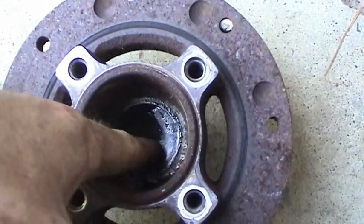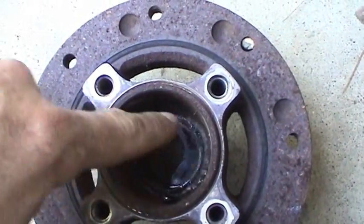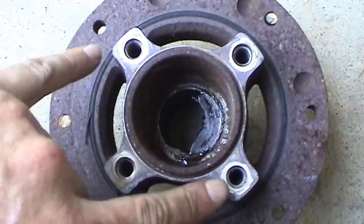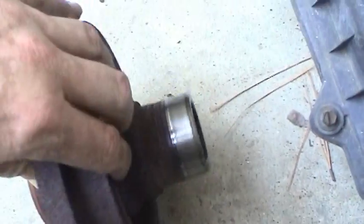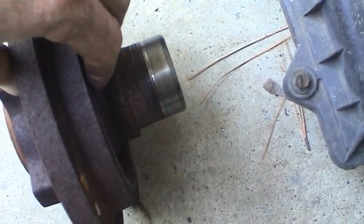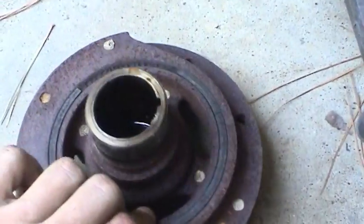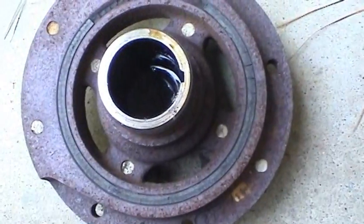Here's some of the RTV that they used at the factory. And then you can just get to work on that main crankshaft bolt. Stick your puller in here and go ahead and pull it off. You do have kind of a long ways to go, so just take your time with it, and it eventually will come off. Don't try to force it.